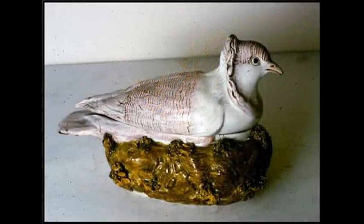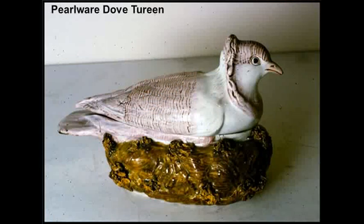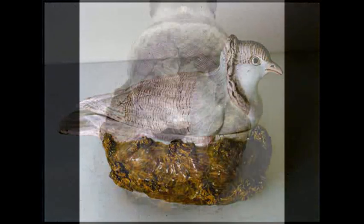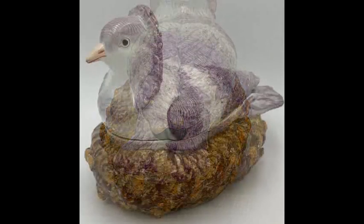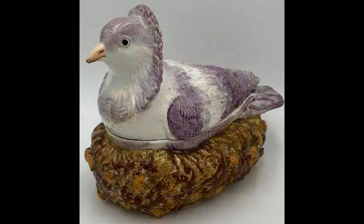A fine quality Staffordshire pearlware piece of rare form and colour. This small tureen is moulded in the form of a bird on his nest, with an opening for the ladle under the tail. The moulded nest forms the bottom of the tureen. It is dated about 1820. Pearlware is another name for the bright white earthenware clay bodies of that period.